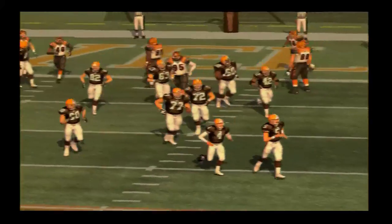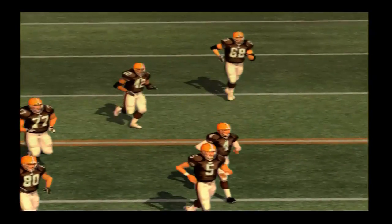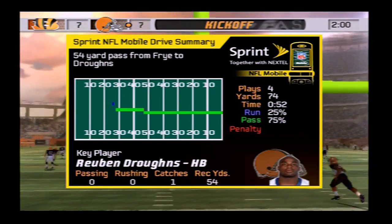Just the type of thing that you come to expect from these guys. They do a really good job scripting the plays that they're going to be running, and they do a great job of executing them when they run them.